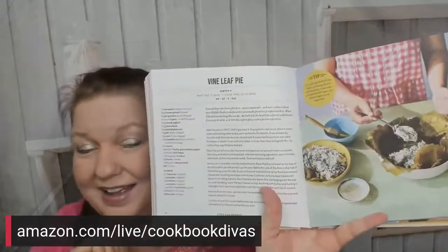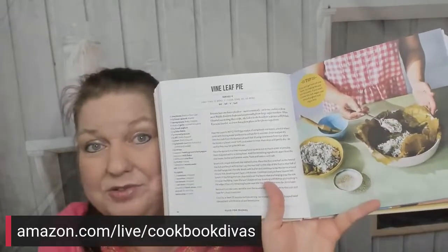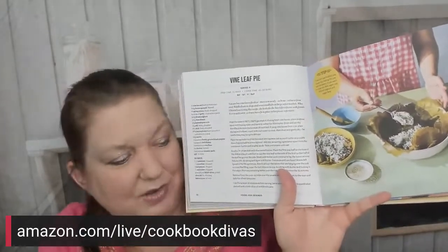Vine leaf pie. Has anybody ever made your own dolmas or dolmades with vine leaves, rolling stuff up in it?